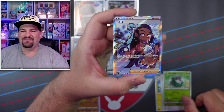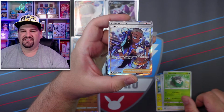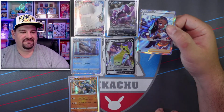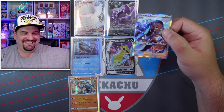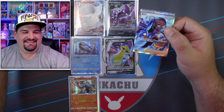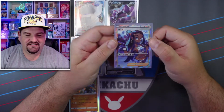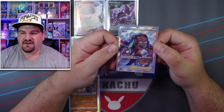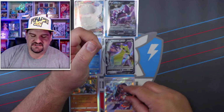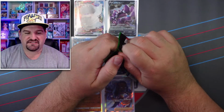Oh, ho, ho, ho, there we go. We got the beautiful Nessa card. That is awesome. Full art Nessa. I will take it. Definitely a nice card. Not if you're opening CP. No, it's not. I'd be happy with a Psyduck. This is a beautiful card right here. Love it. I agree. Full art trainers are amazing. It would be really cool. I don't know if she's also in rainbow form, but that would be pretty cool if I pulled the rainbow Nessa.